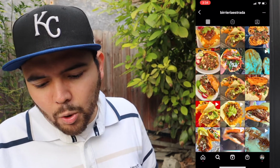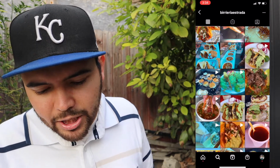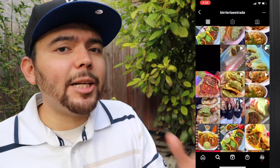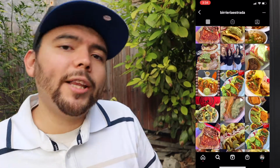And they just have so many different things. All these pictures look so good. All the tacos, everything on here looks like it's gonna be tasty. So I can't wait to try them out.